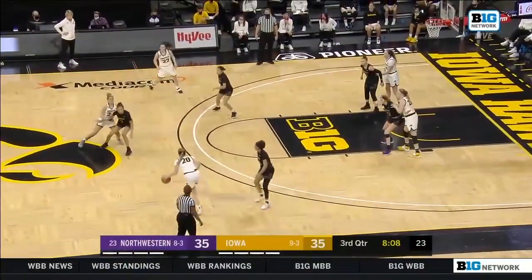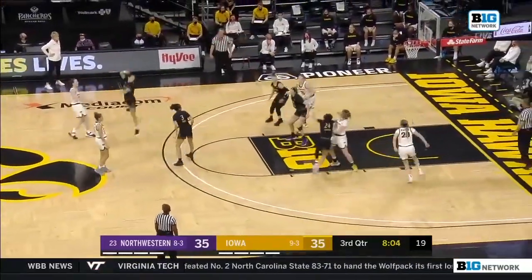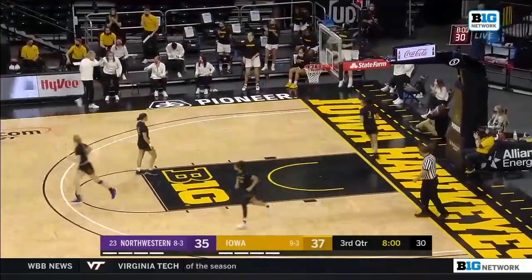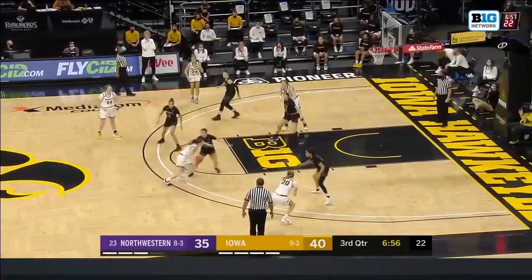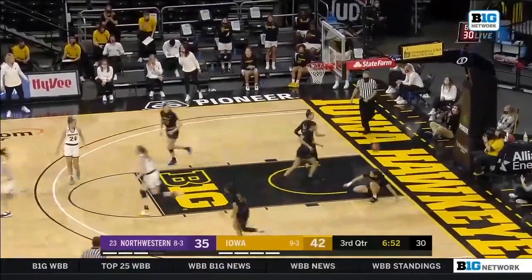Well, Mott has picked up her third personal, which means Anna Morris has checked in. Lindsey Pulliam is still playing for Northwestern with a third personal. The backdoor look, they forgot about Kate Martin. Clark taking it inside. What a pass to Czinano.